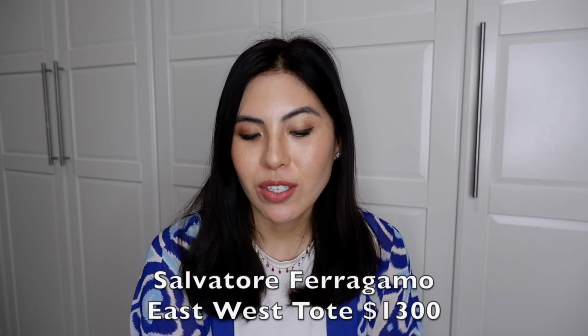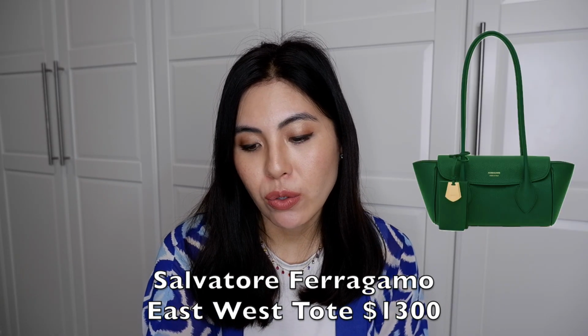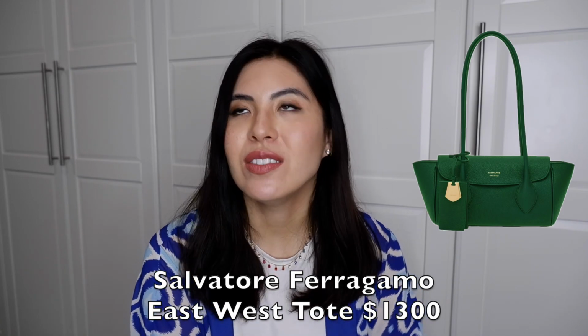The next bag from Salvatore Ferragamo is called the East-West Leather Tote Bag, which is also a great alternative if you guys are looking into Alaia bags or other similar style handbags. Then I feel like the Salvatore Ferragamo version is a more wearable version. I like the symmetry of the bag. I like that it has a long shoulder strap, which is more wearable. It has a little flap. You open the little flap and it has a zipper as well, so it's a very safe bag if you guys are concerned about safety. So definitely a great version of this trend.